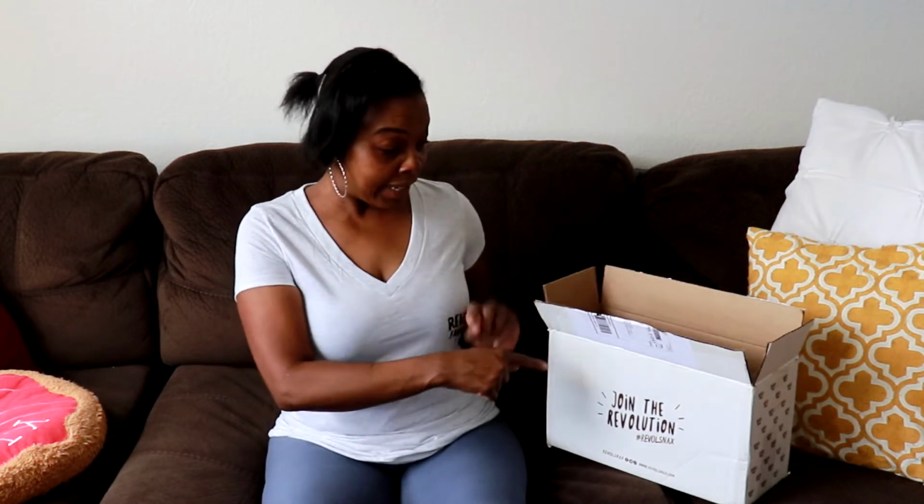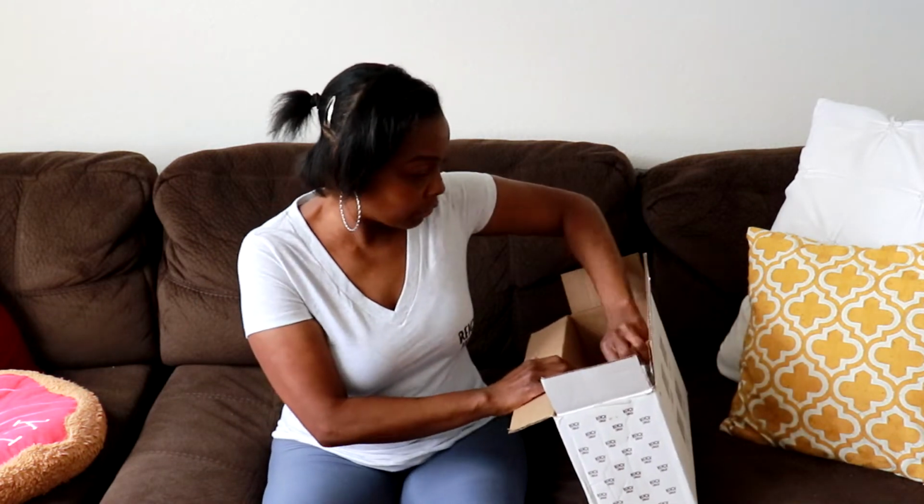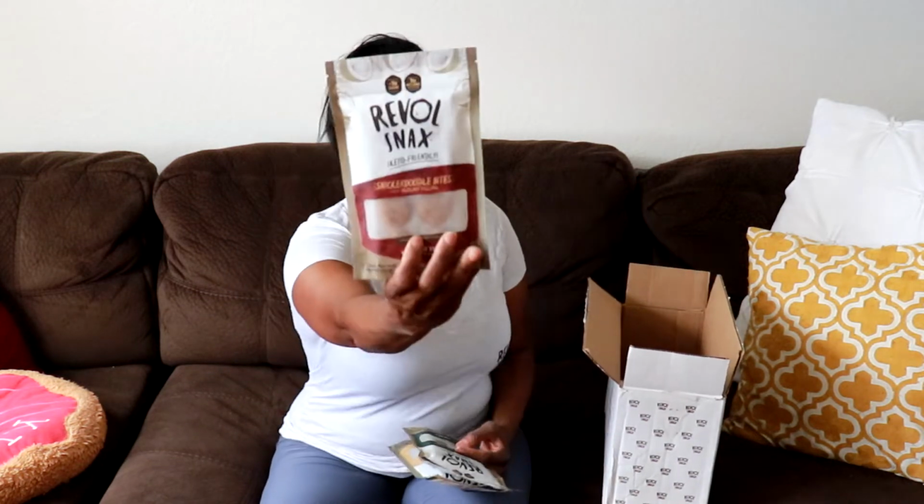So with Revol Snax, they sent this box in, and they were gracious enough to have a shirt in the box, so that's what came in the box. And they still have their Kickstarter going, by the way. The flavors that I chose were, you get to pick what flavors you want sent to you. So I chose the Snickerdoodle Bites with hazelnut filling.